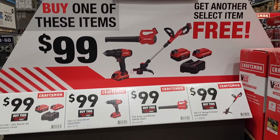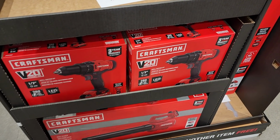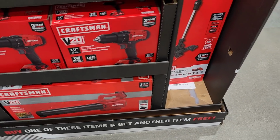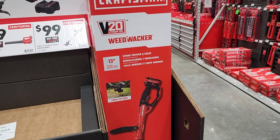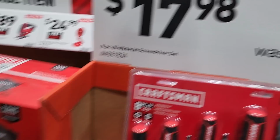Definitely check it out. The blower and the string trimmer are really good tools. If you have a smaller to medium yard, you should be fine with that. Same thing with these. These are starter drills. These are not pro level drills. And like I said, this 13-inch trimmer does turn into an edger too.